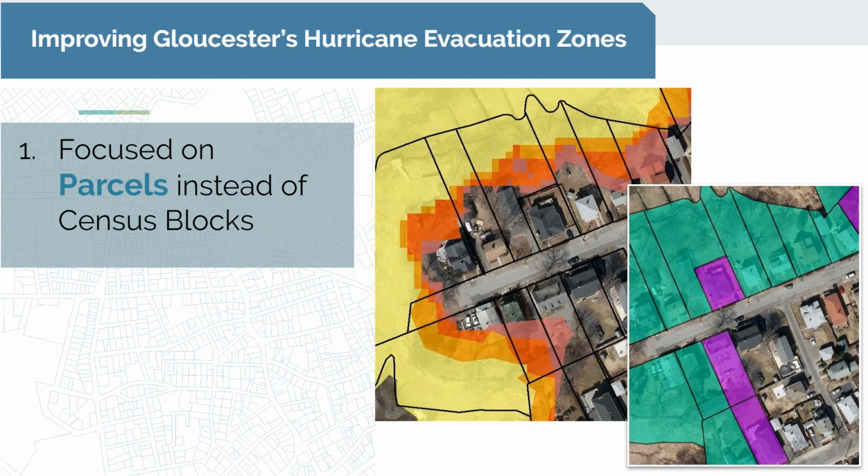This can provide planners with more accurate population counts to better facilitate evacuation operations, staging, and emergency management in the event of a natural disaster.